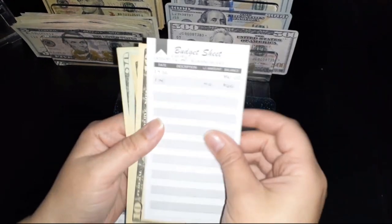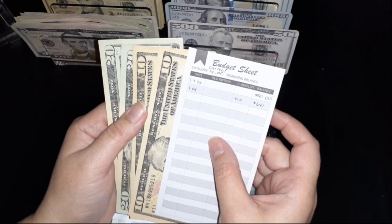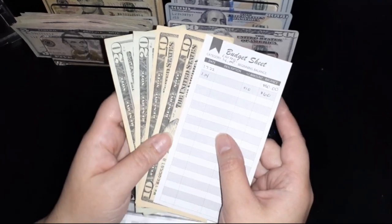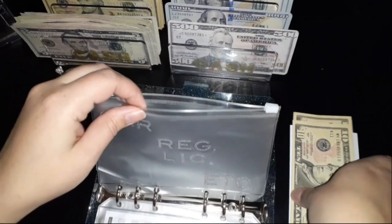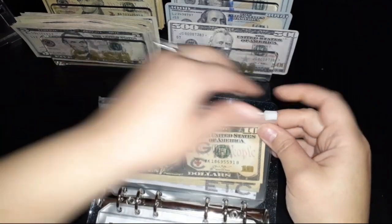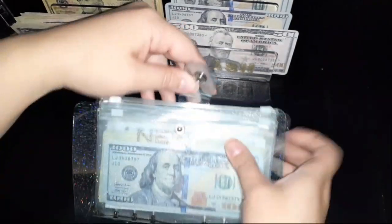Emissions, I think I'll do emissions this year. My registration, I already did that this past year, so I don't have to do that in a while. So basically, this is going to be for my license. So here's $60 for this one. And now we're done with this binder and we're going on to the next binder.